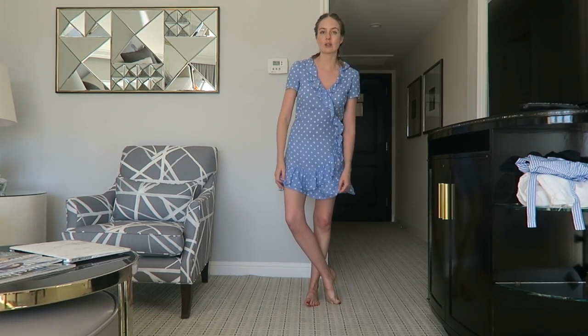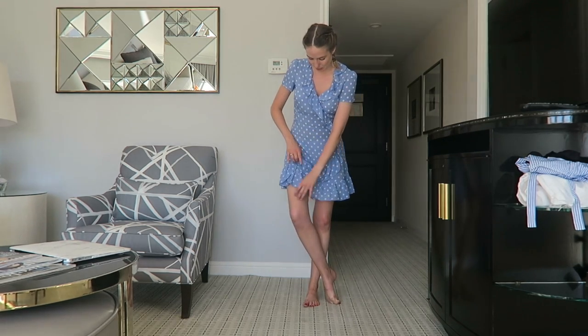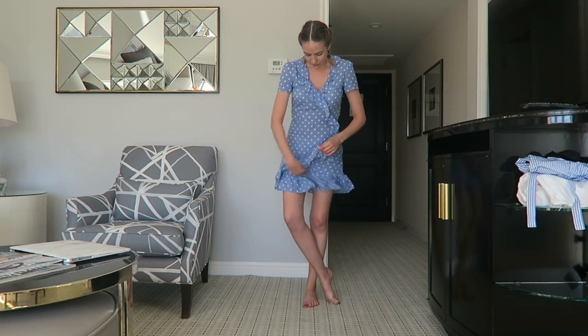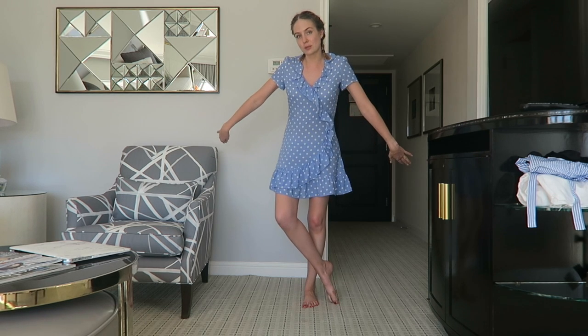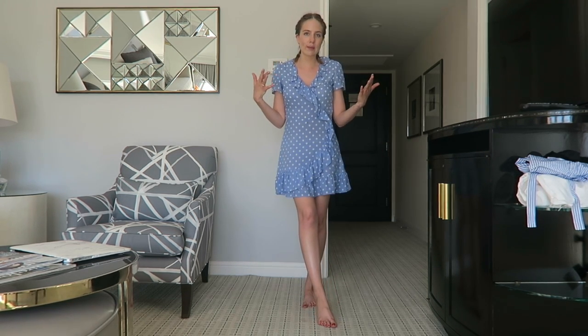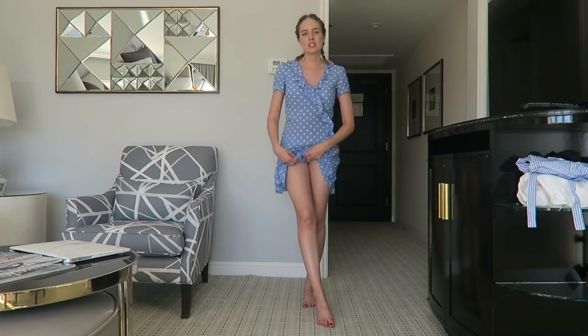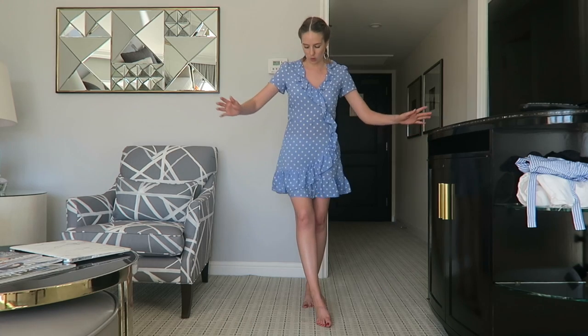It's not got lining, but it doesn't blow up like the Urban Outfitters one does, because it actually isn't split at all. This whole frill here is just a seam along. It doesn't split open, which is really good. So you've not got to worry about that, and I think sometimes having the lining does make things feel more expensive because it's not showing something that looks a bit cheap.